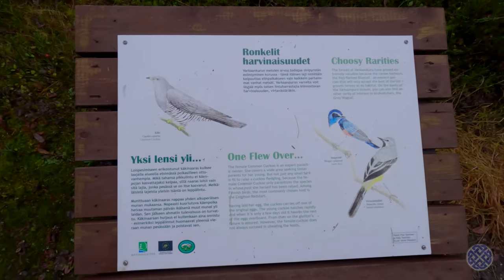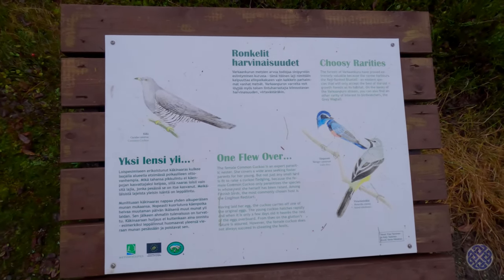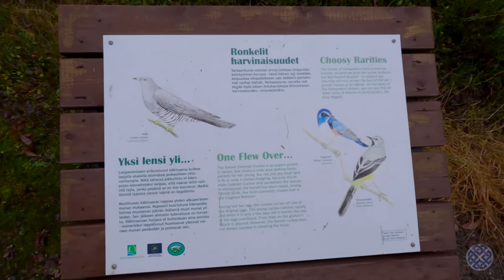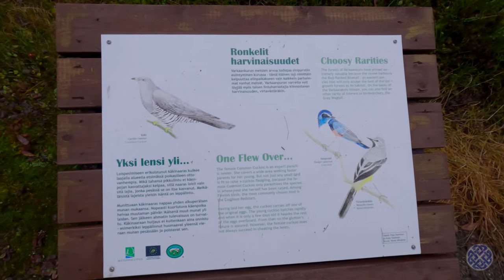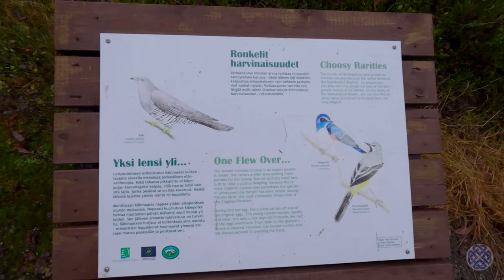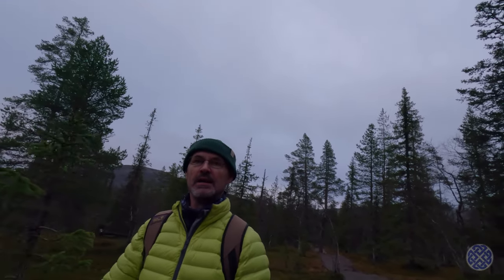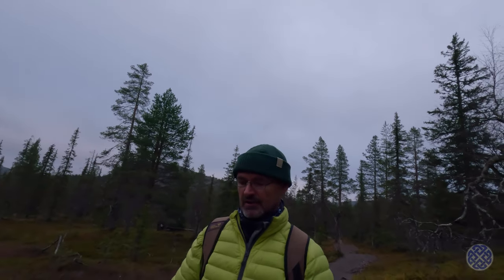Along the trail are scattered these information boards that tell you all about the plants, wildlife, habitats, etc. And it's always nice to stop and have a little read and get some more information about what you're actually seeing. Okay, it's now about 5 o'clock and it's going to get dark in a couple of hours, so I think I might wrap it up here for the Varkaankuru trail.